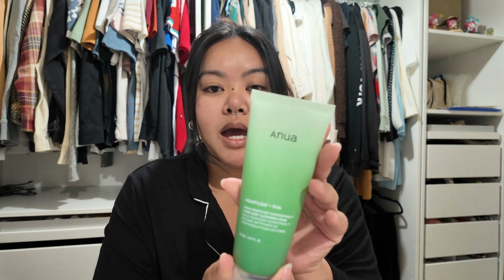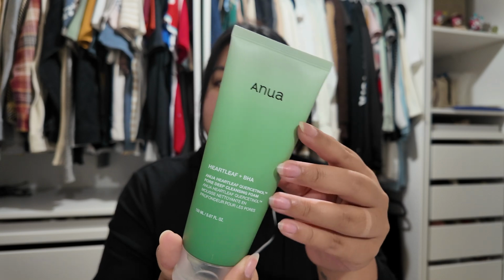And I am back. I'm not going to give you a whole massive haul, but instead I'm going to give you an updated night routine using some of the products that I have bought in South Korea, mostly from Olive Young. So just had a shower and I've washed my face with this Anua Heart Leaf Pore Deep Cleansing Foam.